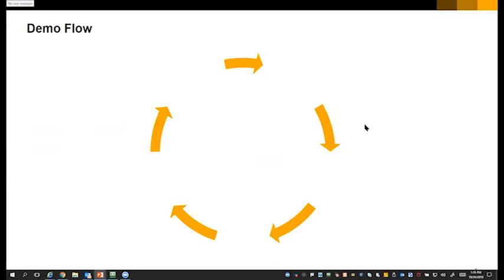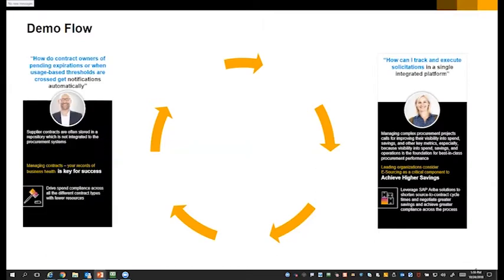Final slide before we transition over to the demo. One thing that Raj and I discussed prior to the demo today, we've got a wide audience today, representatives from both government and I think a few private sector entities as well, and different levels of government as well. And in my 10 plus years of doing this, I've yet to discover the perfect demo process that fits everyone's use case. So we're going to stay pretty general in our flow today.